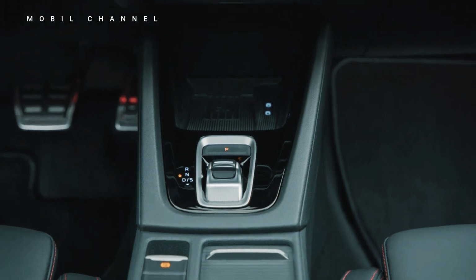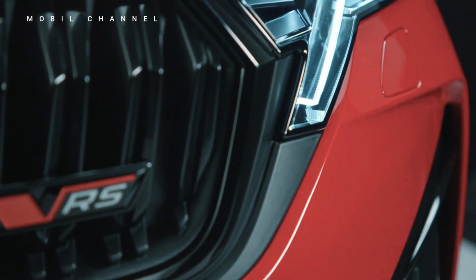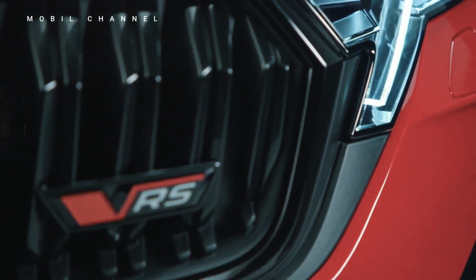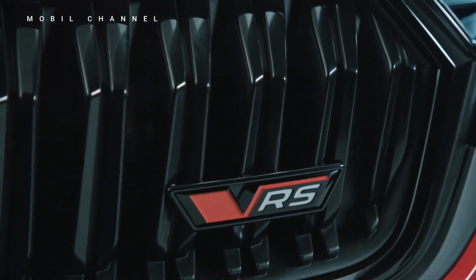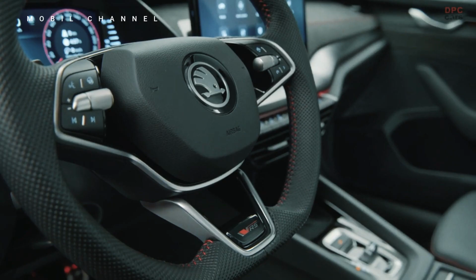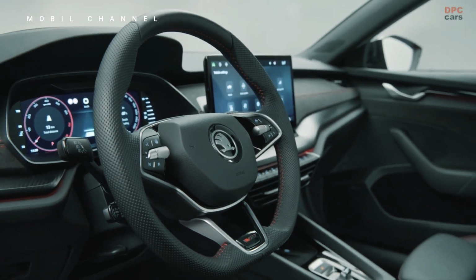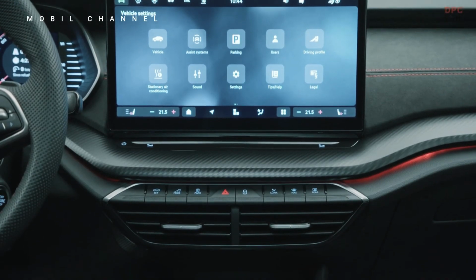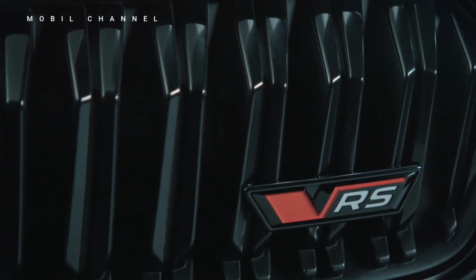Exclusive RS badging and accents. Exclusive RS badging and interior accents set the new Octavia RS apart from its counterparts. From the steering wheel to the seats, every detail reflects Skoda's dedication to creating a sporty and exclusive driving experience. The Octavia RS is not just a sedan, it's a statement of performance and sophistication.